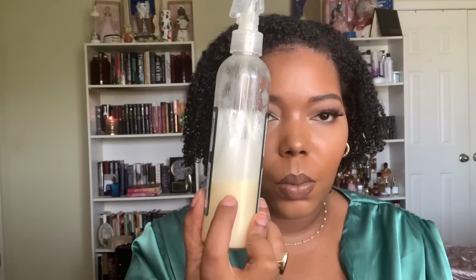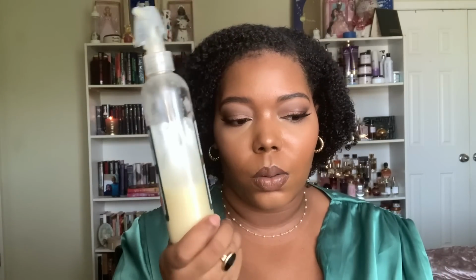I'm almost done with this actually. I have a few more wash and goes to go with this, so this will probably be in an empty soon. I love to use this with both of the stylers that I have here. This is amazing. It's so good. It adds so much moisture for a liquid leave-in. You wouldn't think that this packs as much as it does into a leave-in conditioner, but it really, really does.